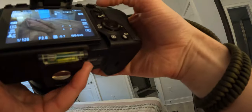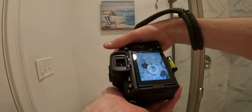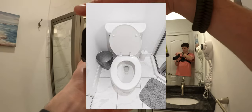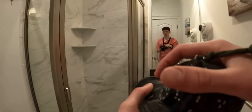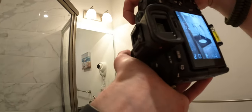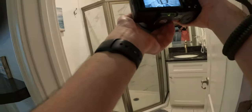Okay, and then we'll get this corner and it'll show the bathroom in the far right. I know some of these won't be shown on the GoPro, but like I said, bear with me. All right, cool. We got a toilet right here. We got this beautiful shower. Nice. And then we got the mirror right here with the little hair dryer. Okay. And then I'll come out, maybe get a wide angle of everything.